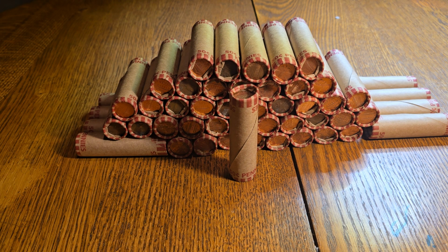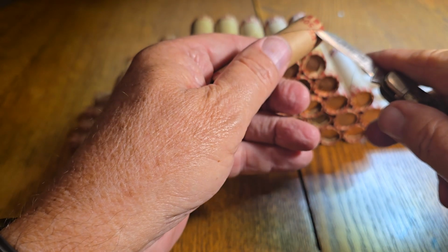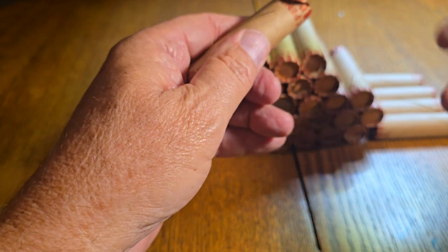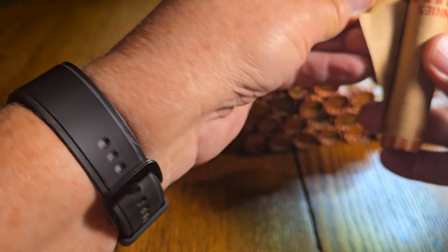In front of me, I've got 50 rows of circulated pennies, which would be 2,500 pennies, which would be $25 worth. So I usually ain't crazy about doing rows of pennies, but this is what I was able to get at one of the banks where I get some of my coin supplies. So that's what I'm going to do this time. Let me open up a couple of rows in front of you and just see if we can find anything. And we'll see if we can find something worth keeping.